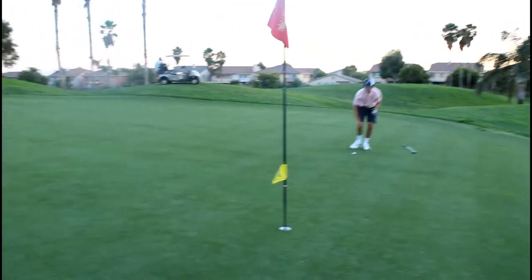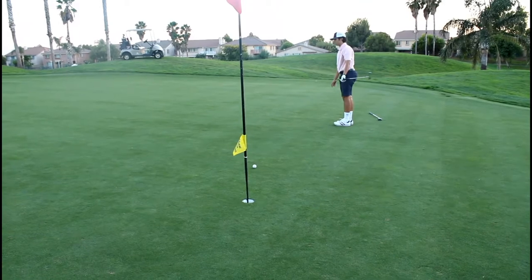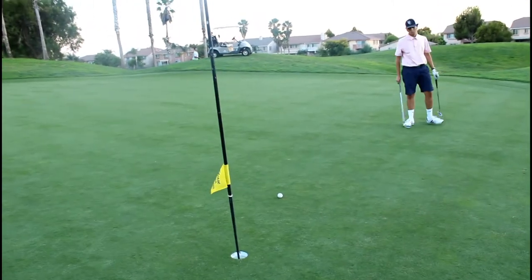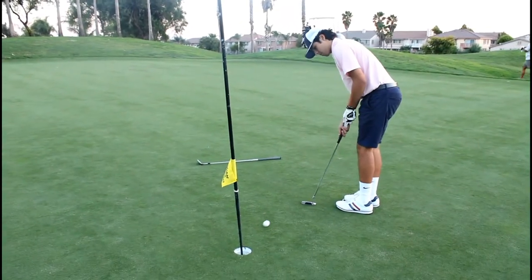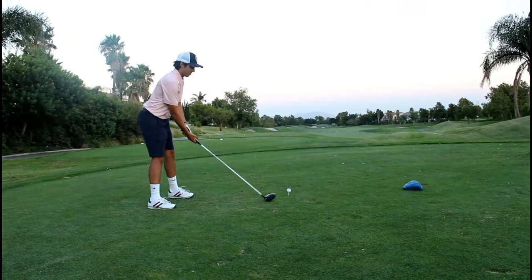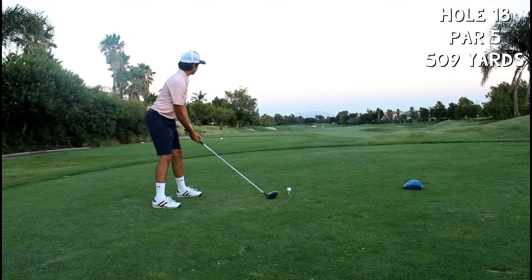About to flush it. Leaves it short again. We're gonna go ahead and... Oh no. That hurts me bad. Alright, Tommy here, par 5, 18, beautiful hole. He's probably gonna swing his shoes off on this one out of frustration. So here we go.